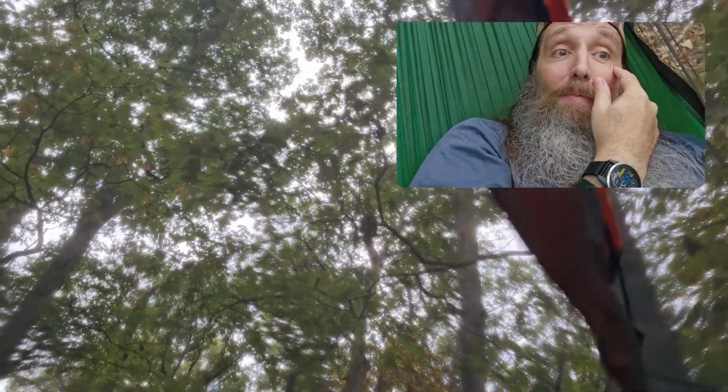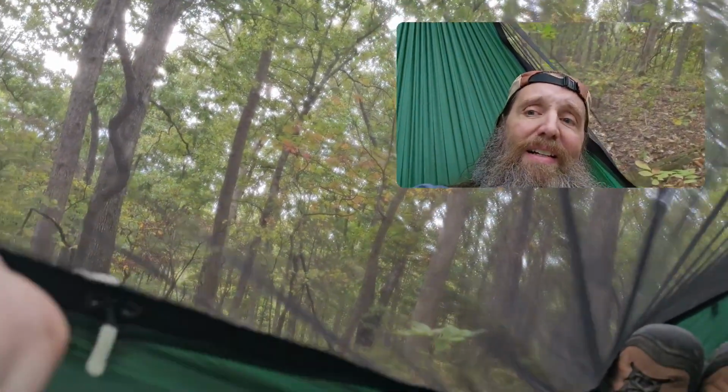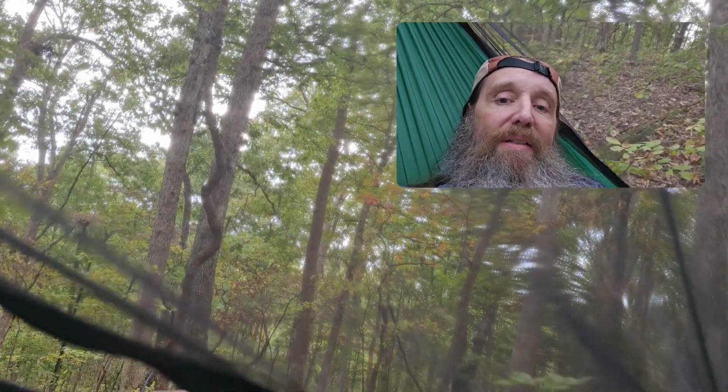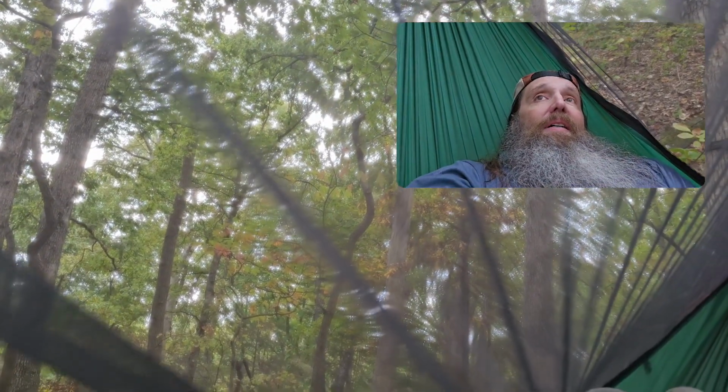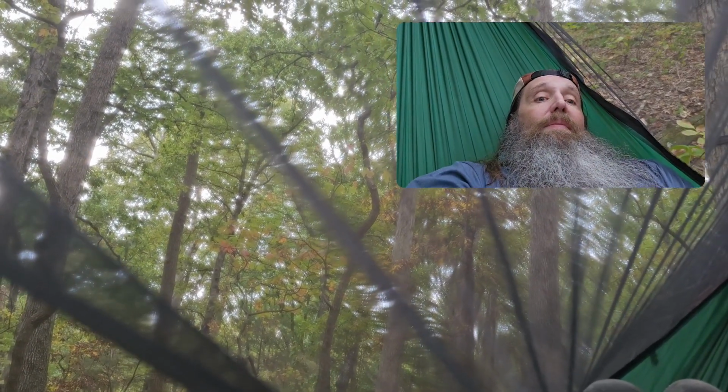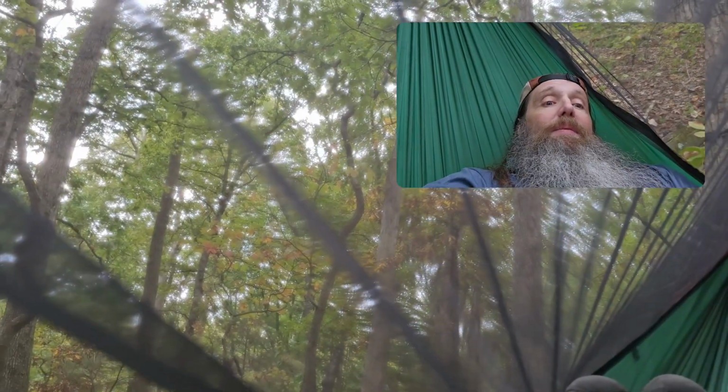Very cool. The bug net's up off my face, and the orange little tie outs here can be used to extend it just a bit, or keep everything off of your face. But this is very awesome. I'm pleasantly surprised.